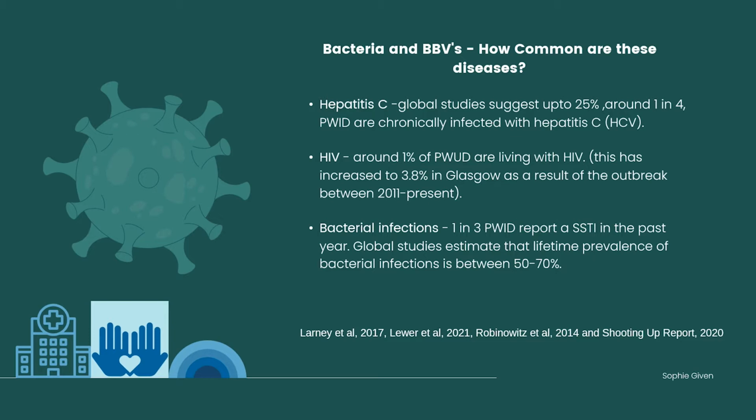Research suggests that one of the most common reasons for hospital admissions amongst people who use drugs is as a result of soft skin and tissue infections, as well as bacterial infections. Therefore, adopting a preventative harm reduction approach has benefit to the individual and to society.